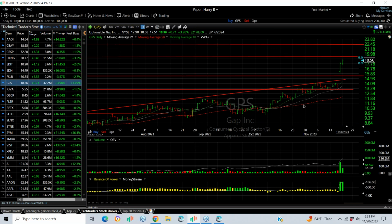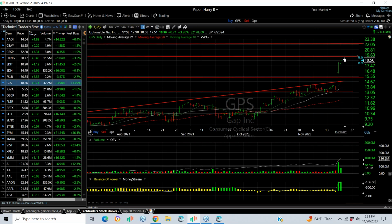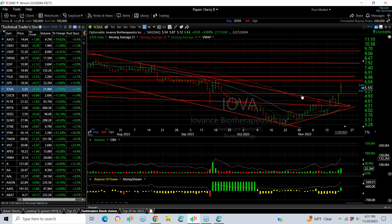After Friday's explosive move on Gap stores, GPS exploded and then popped again today, up another 4%, nearing the target I had set out earlier around 19.25, and then 22 would be following that.